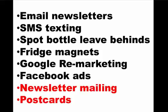Email newsletters are great, but the problem is not everybody wants to get them. SMS texting, even worse. A lot of people don't want to receive texts from a cleaning business. Bottles of spot remover are great, but they eventually get emptied out and they get thrown in the garbage. Refrigerator magnets, what if they have a stainless steel refrigerator? Well, they're not going to use a refrigerator magnet. Or what if the refrigerator magnet gets dropped underneath the refrigerator? Your company name is gone forever.